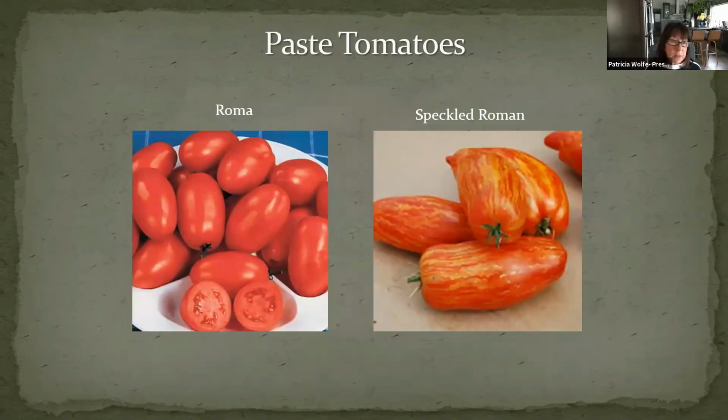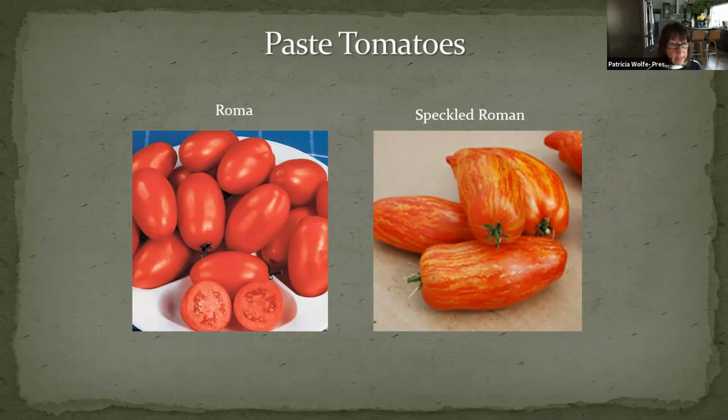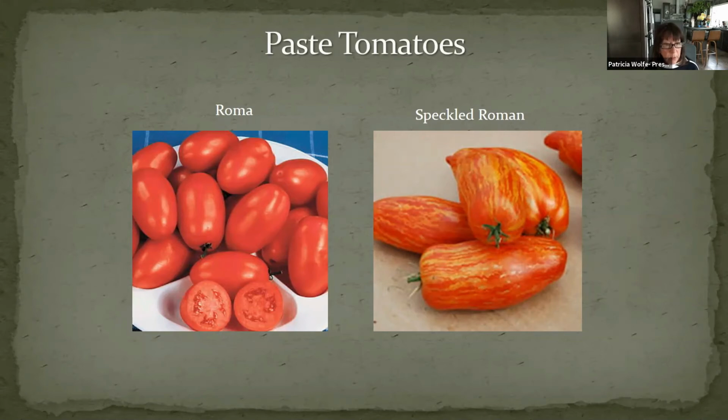Paste tomatoes. Paste tomatoes are notorious for blossom end rot that Bonnie was talking about. The only one that we've consistently found so far that does not get it at all, pretty much, is the Roma. And the Roma is your canning tomato, sauce tomato, very productive, determinate. I had maybe 3 of these last year in my garden, and they just kept on and kept on going. So a very nice paste.